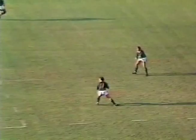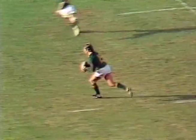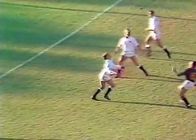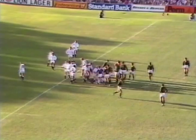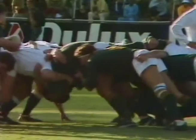Karel Duplessis. Off on the counter. Hare's there. Looking for the long find, but it's kept in play by Hewness. Changes pace. Hare waits. Hewness challenges. Down goes Fiddler. And Scott there first. Knock on given, South Africa's put in just outside England's 22. Less than 12 minutes of this half to go.